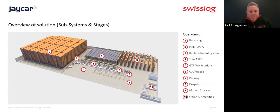So starting at point 1, that's the receiving area. It's about 1,000 square meters of floor space. Basically, containers arrive at the facility. They're loosely stuffed with cartons, and they're manually unloaded onto pallets on the ground. There are a series of checks done on the incoming goods, and then once the pallets are palletized, they are put into the automated system. That occurs just to the left of point 1. There's an overweight, out of gauge, pallet board check. Everything happens at that point.